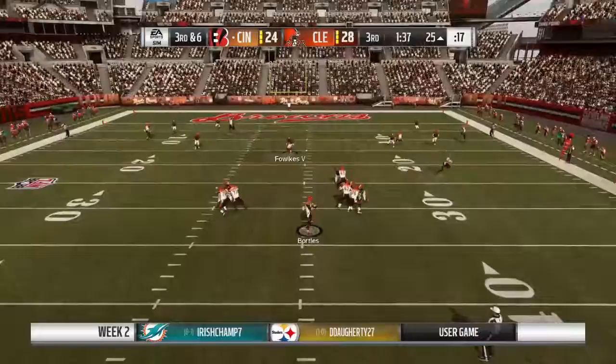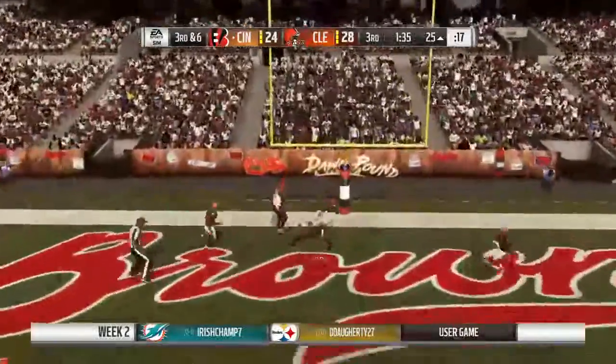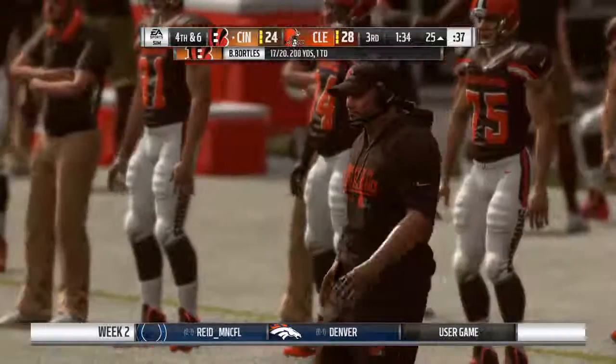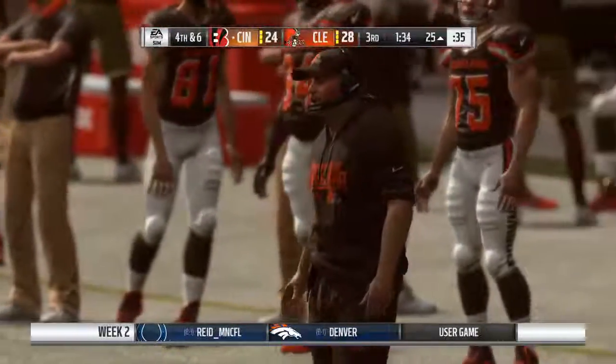Throwing, it's Bortles on 3rd down. Going for it all. And this is intercepted, but they'll say out of bounds. Oh, very close to a turnover there in the end zone.